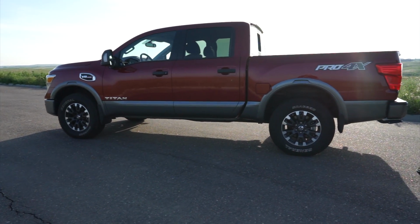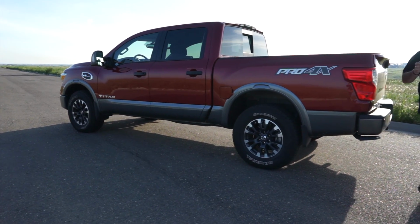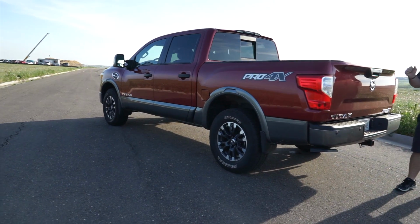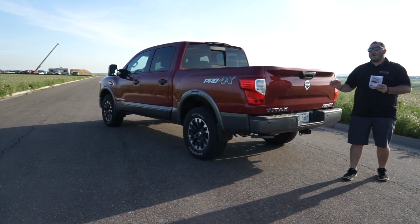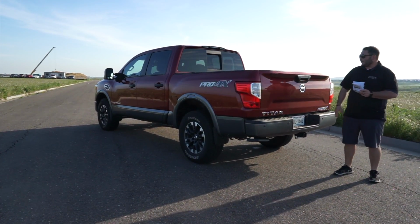Fuel economy dips a little bit actually from the standard, just due to the Pro 4X's off-road tuning, and they did some different air venting for the front. But 15 and 20 miles per gallon for an average of 17. It can tow up to 9,230 pounds. That's the 4-wheel drive rated version of it.